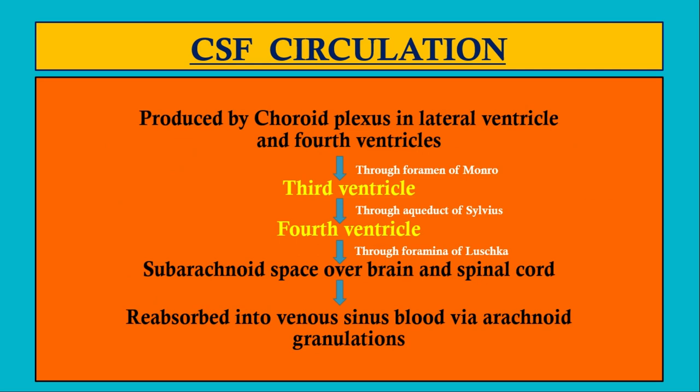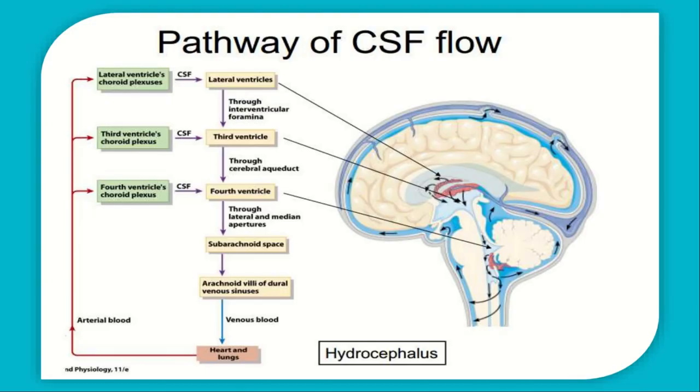Now, how is the CSF produced and where does it go? Cerebrospinal fluid, or CSF, is produced by the choroid plexus in the lateral ventricles and fourth ventricle. It goes towards the third ventricle through the foramen of Monro, and then through the aqueduct of Sylvius it goes to the fourth ventricle. Then through the foramina of Luschka, it goes to the subarachnoid space over the brain and spinal cord, and is then reabsorbed into the venous sinus blood via arachnoid granulations. This is another picture which shows the pathway of CSF flow.